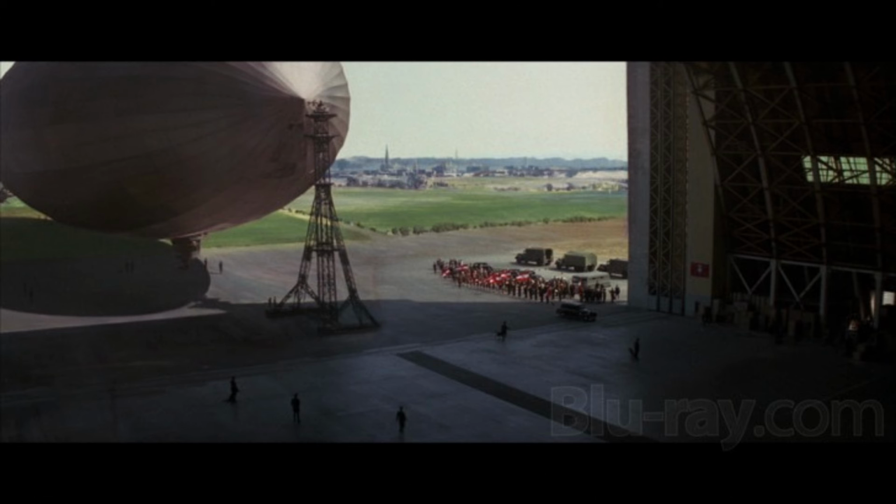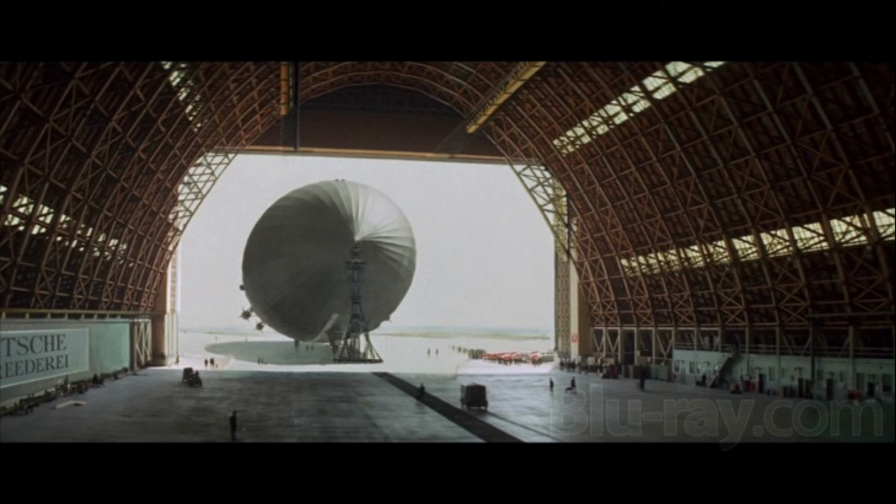They used actual footage of the Hindenburg exploding intertwined with the movie, and the director made a decision to show the end of the movie in black and white, specifically so it would match the newsreel that they had.